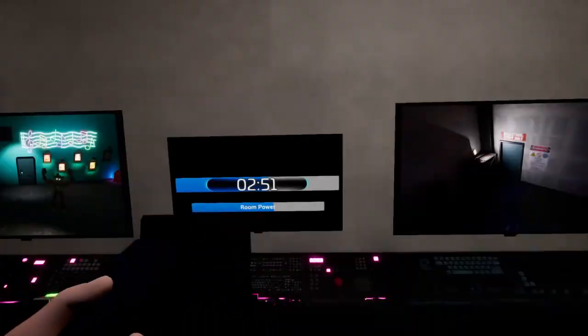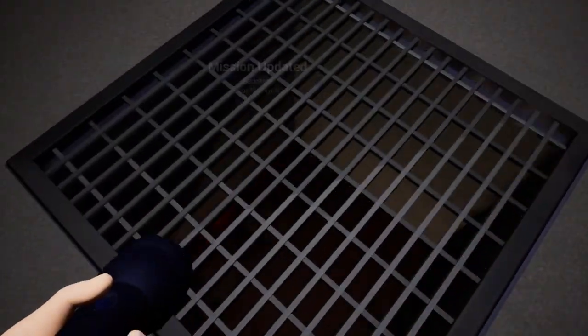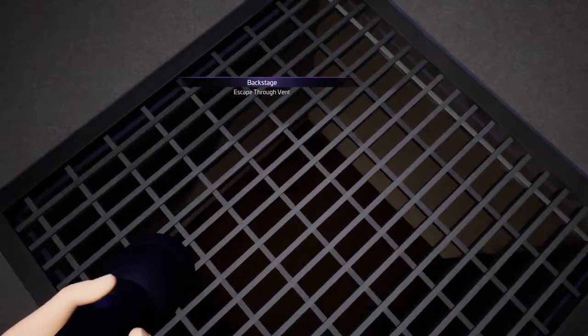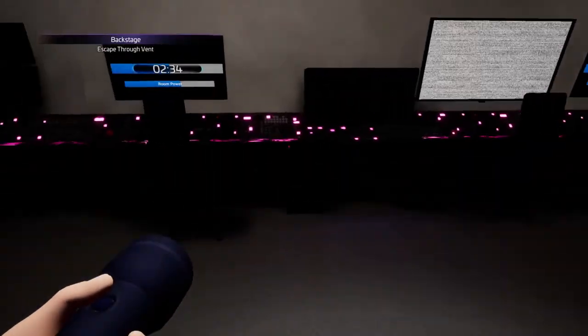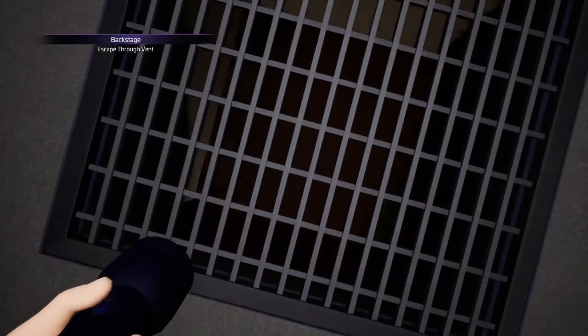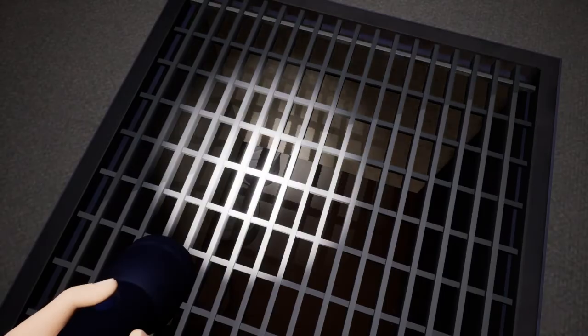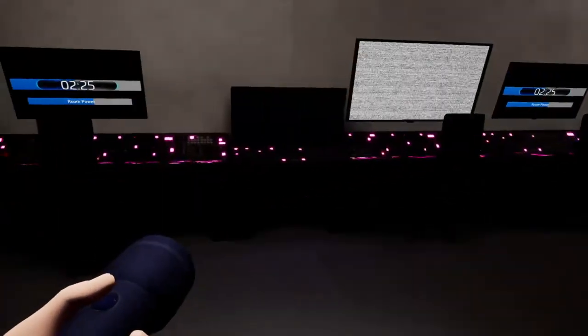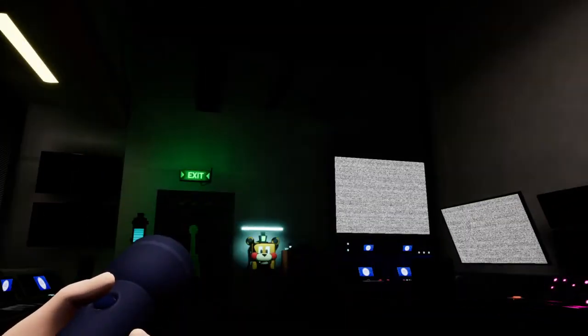Ah, Freddy! Come on, Freddy. You can't hide forever. Yeah, I'm on the vent. He has to come and pull it down. Come on, come on, Freddy. Freddy, open the vent now. Open the vent now, Freddy. Freddy, I've opened all the doors, come on! I'm gonna die!